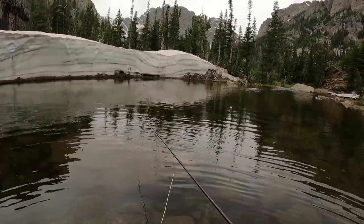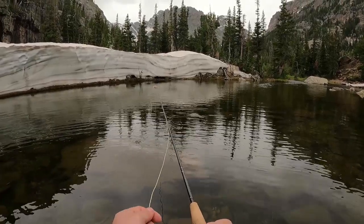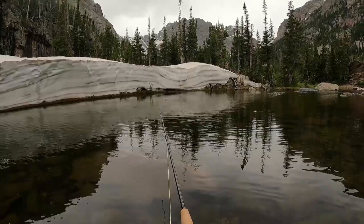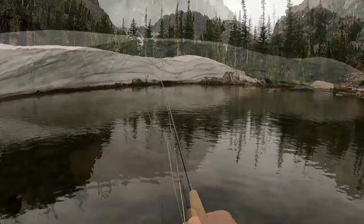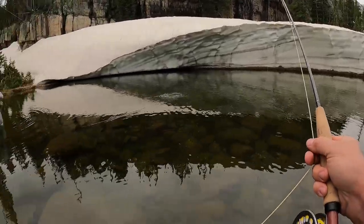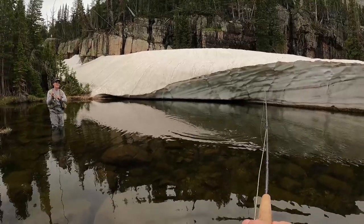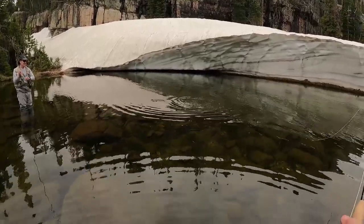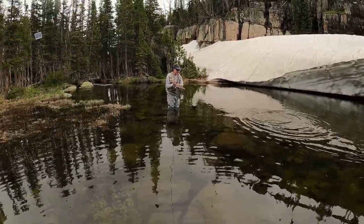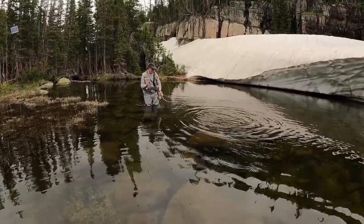Yeah, I switched over to the trailer off the Griffith's gnat. I had like two hits on it, but it's really, really hard to see the fly. They must be coming up for something microscopic. They're jumping right in front of me. Oh, you got one. I saw him go for your fly. Oh, he's a nice one.